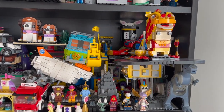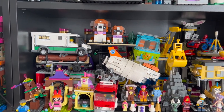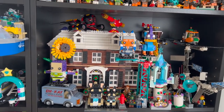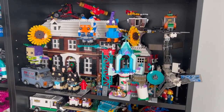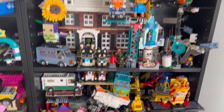Going on upwards, we have a LEGO submarine from the LEGO Ideas sets. This was one of the very first Ideas sets, actually a really rare set right there, plus a few other random stuff. We have the Home Alone house dominating this shelf right here, plus a lot of miscellaneous things like the older LEGO ISS, as well as some brickheads kind of scattered around here. You can see some more brickheads down here as well.